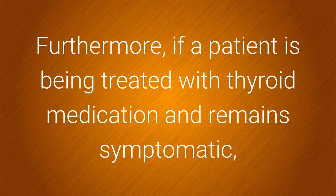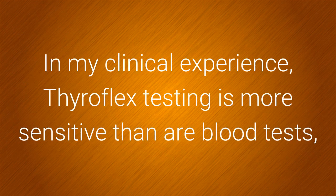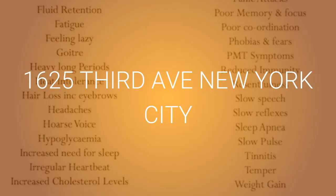Furthermore, if a patient is being treated with thyroid medication and remains symptomatic, Thyroflex testing can immediately determine if an increase in dosage is needed to relieve the patient's symptoms. In my clinical experience, Thyroflex testing is more sensitive than our blood tests in determining the optimal dose of thyroid medication.